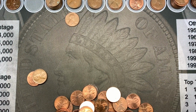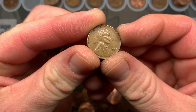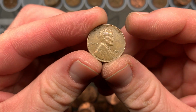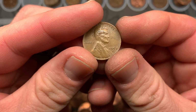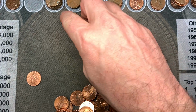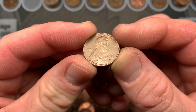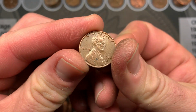I'm just finishing up roll number 16, and I have another Wheatie. Again, Obverse Up, and again, it's a 1957 Denver. It's a young one, but we will take it all day long. That makes Wheatie number 4. Also, we had this 1974 San Francisco. I think this is one of the ones, 74 and 73, I get the least, I believe.